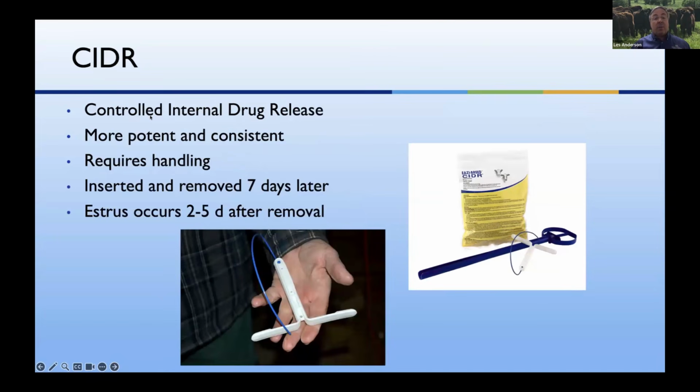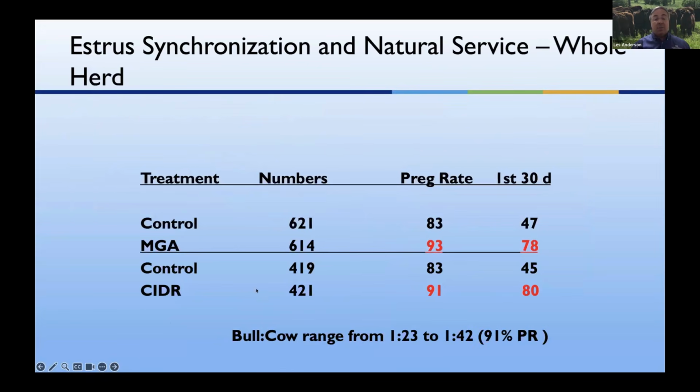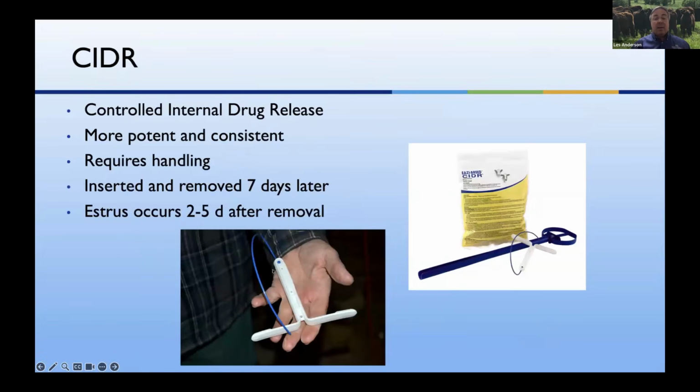The product we use mainly now, and strictly in cows, is the CIDR device. And I'm sure all of you know what the CIDR device is, but it is a T-shaped plastic device that's coated in 1.38 grams of progesterone. To put it in the cow, we insert it into this tube. We put some lube on, we put it in the anterior vagina, and the body fluids soak up the progesterone, and it effectively gives luteal concentrations of progesterone to the cow.